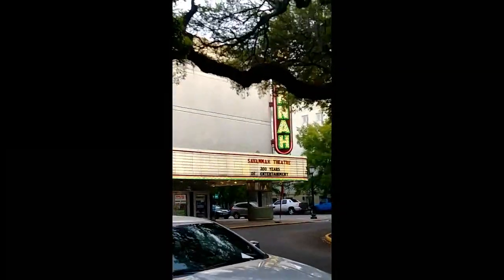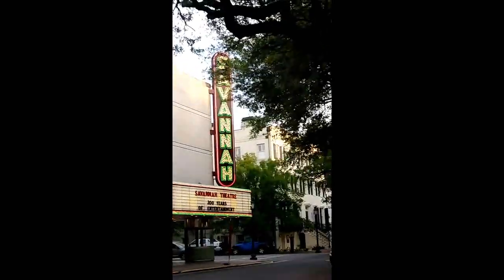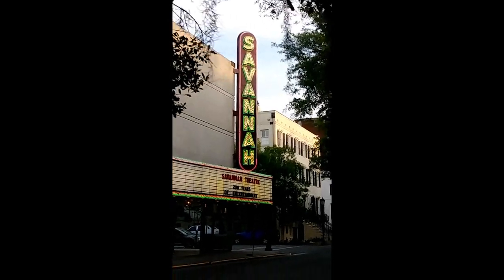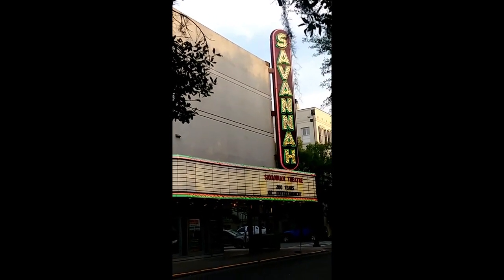We're going to clear the trees here soon, I hope. Ooh, someone is barbecuing. Let me tell you, Southern barbecue, there's no scent like it. There we go. The Savannah Theater, 200 years.